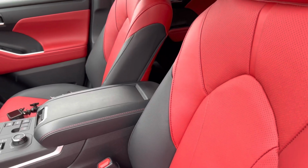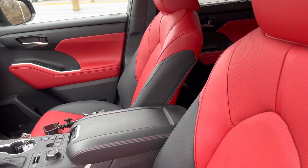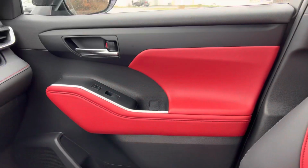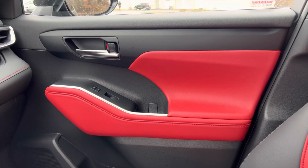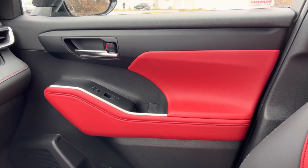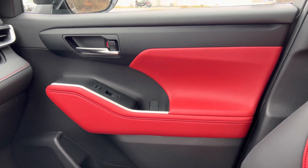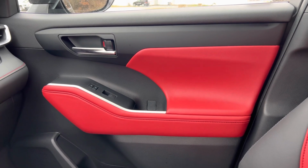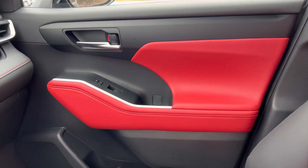It's a really brave interior color, especially for Toyota, who tends to be more conservative in their color choices, but this one is really wicked. Door panels, soft touch up top, all flat black around the switchgear and the door handle, brushed aluminum on the door handle, some more brushed aluminum around the switchgear area with that nice red insert. Really looking nice here in this Highlander XSE.